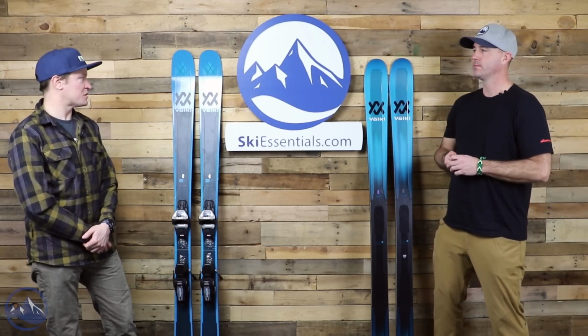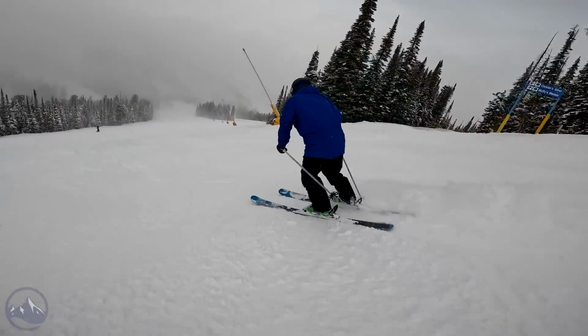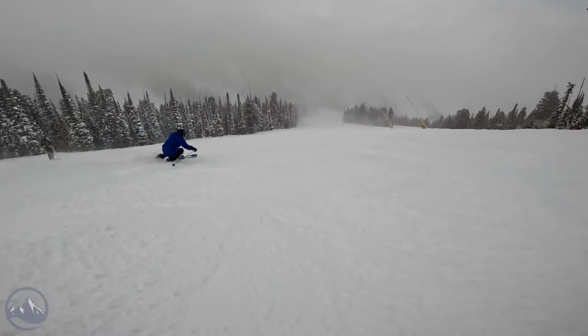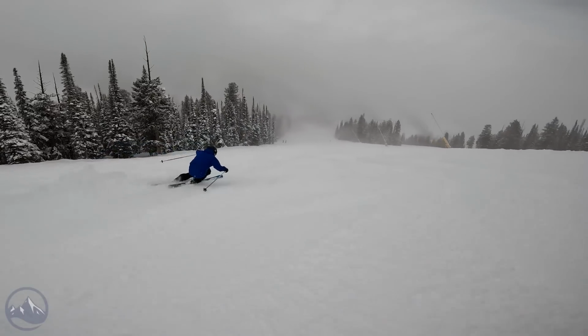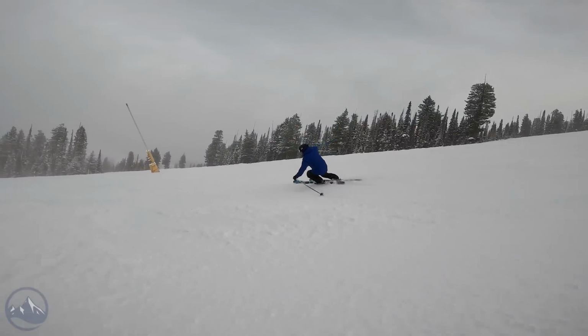Yep. So those are the differences. I'd say rocker profile shape is pretty darn similar. We do see that change in turn radius underfoot, but aside from that, the shapes are very similar. When you see that ski next to this ski, clearly they're the same thing, or at least under the same title, just different versions of each other.